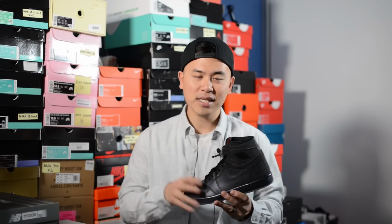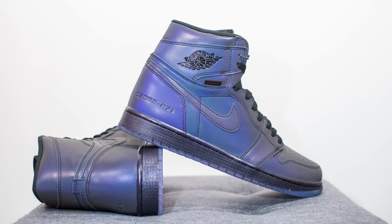In terms of sizing, my foot measures as a true size 10, slightly on the wider side. And for these, I'd probably recommend going up a half size. For me, because of my wider feet, that's my normal Jordan 1 size anyways. In my opinion at least, these do feel a little bit more snug and more constricting than usual. Maybe it's because of the material used, it's less forgiving and not as soft as your traditional leather. But in any case, the half size up was definitely the right decision.